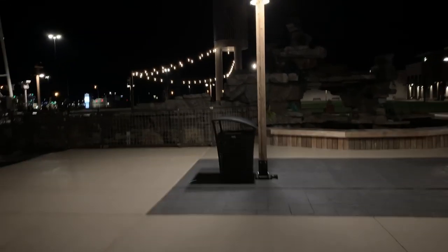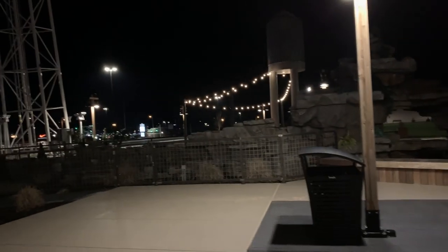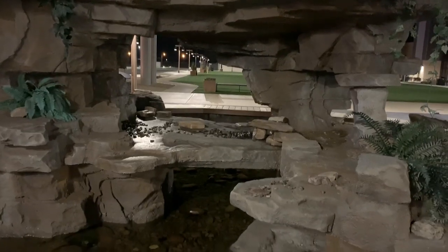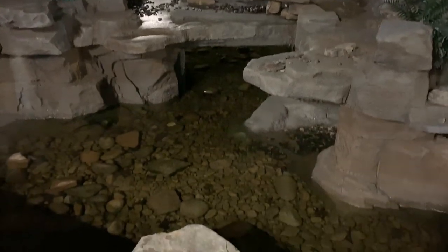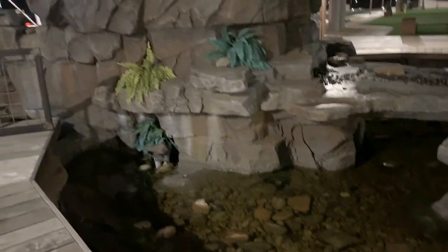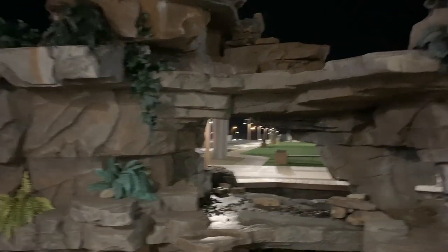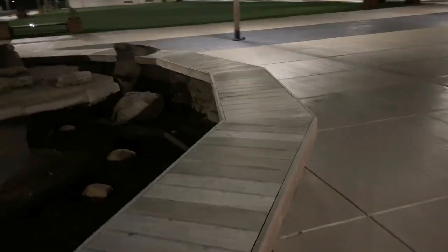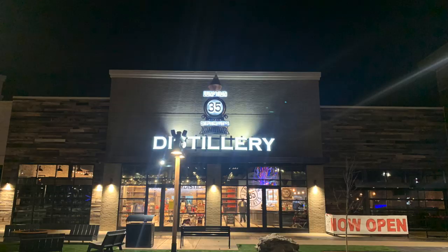And of course, I have to come over here and see if the fountain is running. I don't think it is, but there is water in it. Okay, so not a lot of water. There is a little bit of water in there. I think that's just from the rain. I'm not sure. But this is very beautiful how this fountain is done and decorated with the little benches beside it going around the whole thing.